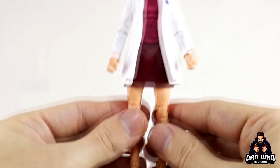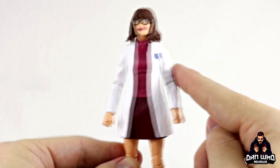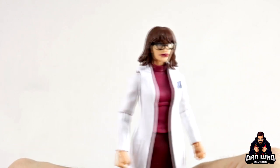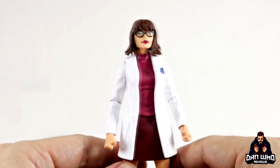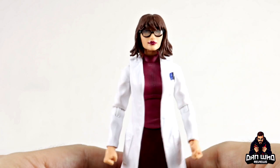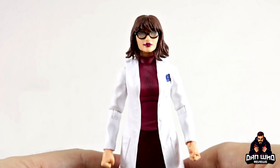But what's good about this figure is that you can pop off the arms and the lab coat, and then give her an alternative look from the story, because as I said, spoiler, she's a mutant after all and she reincarnates. So they've picked two options which work pretty good, but she does have some other outfits from the comic that would have looked good as well. But I like the way they made this work, so let's swap them out.